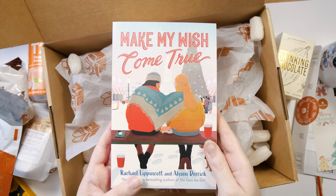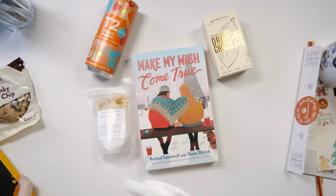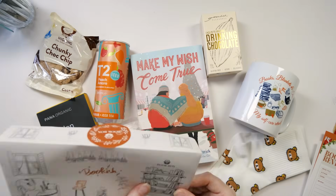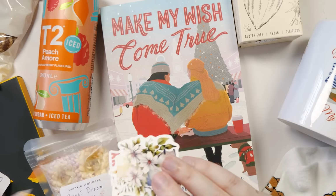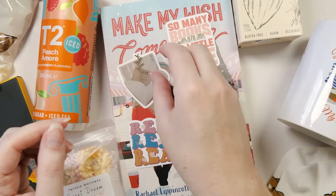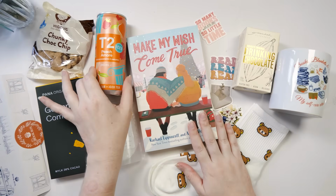I'm so far completely stoked with round 1. Book, snacks, socks, bath salts, mug, cute envelope. Oh wait, there's something else in there that I missed. Stickers, so many books, a little time, read, and one more. Oh, that's very cute. Okay, so that's my December box and I am really excited.